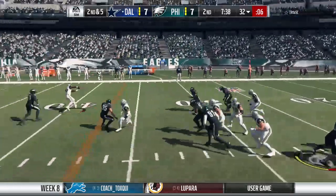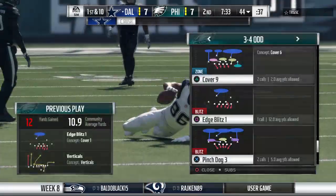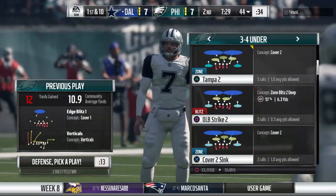Looking to throw on second down. Rush throwing the out route incomplete. That's Green. And they'll get it up just short of the 45 at the 44. They pick up 12 on the play there, and they move the chains.